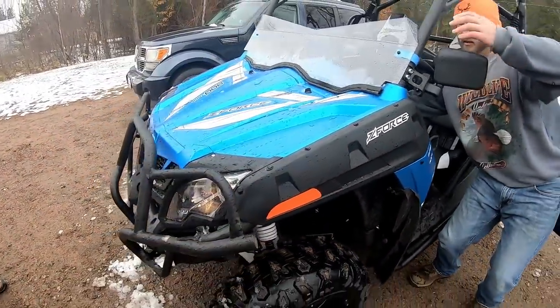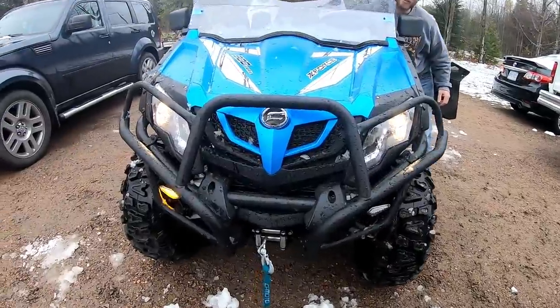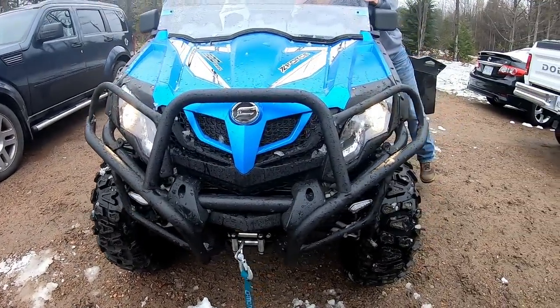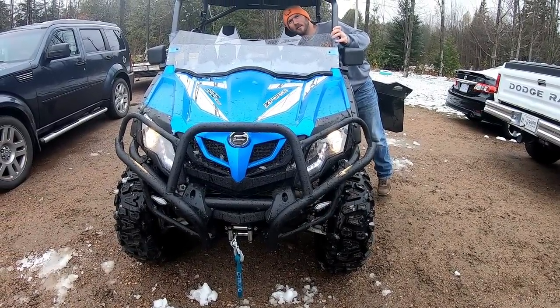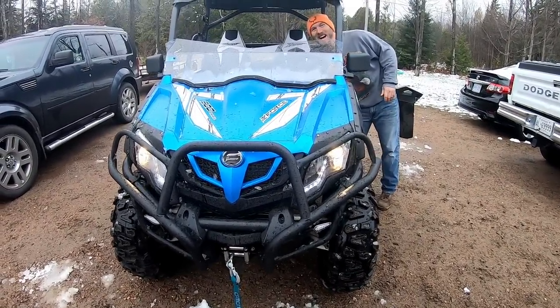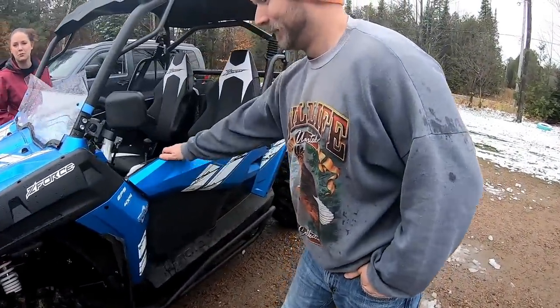Starts up like a gem. It has little signals. It has four ways. It has a horn. It's basically a little car.